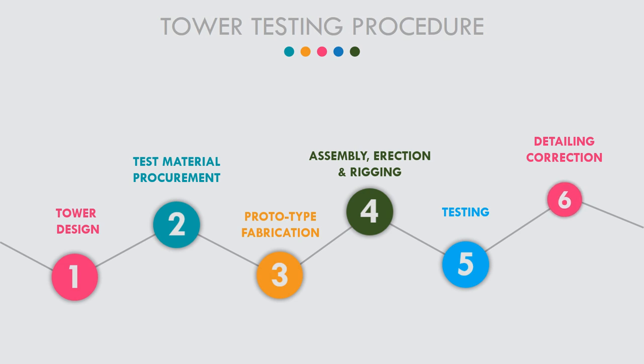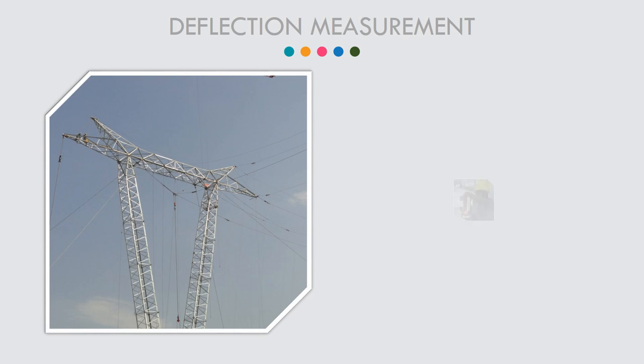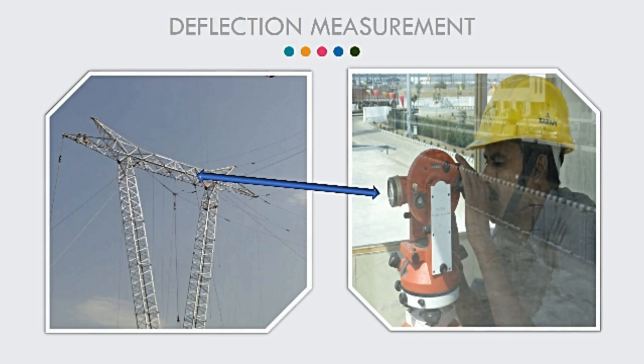When a premature failure occurs, corrective measures are taken and all failed members are replaced. The load case which caused the failure is repeated until the tower is able to support the ultimate design load. Deflections are recorded in both transverse and longitudinal directions by means of a theodolite and graduated scale. Generally, the deflections are measured at the following points: center line of tower top, elevation of the middle cross arm level, and one intermediate level on the tower center line.